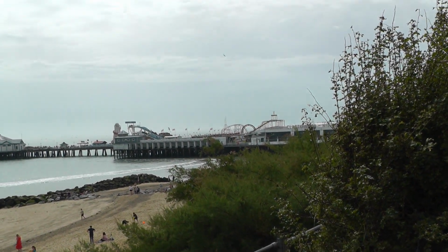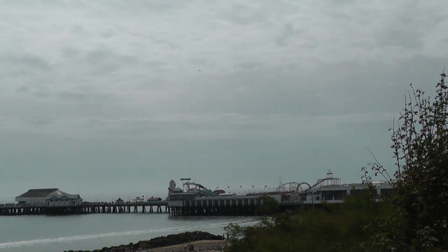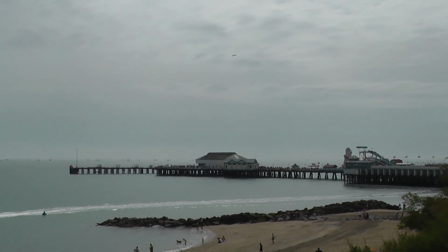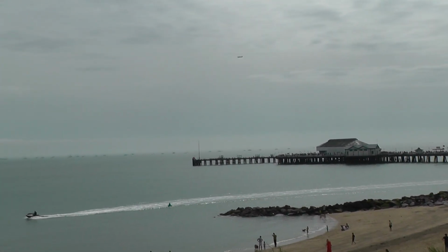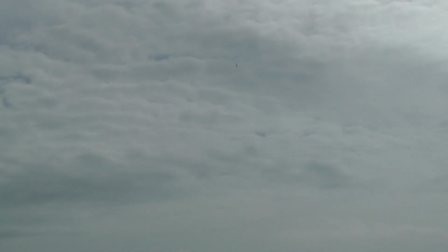Flying along the beach now and slowly rolling, giving us a lovely view of the shape of the aircraft as he continues to do hesitation rolls. I think he quite likes that manoeuvre. It's a manoeuvre that a lot of aerobatic pilots enjoy. They use it in aerobatic competitions, and it's a wonderful way just to show the capabilities of these aircraft.